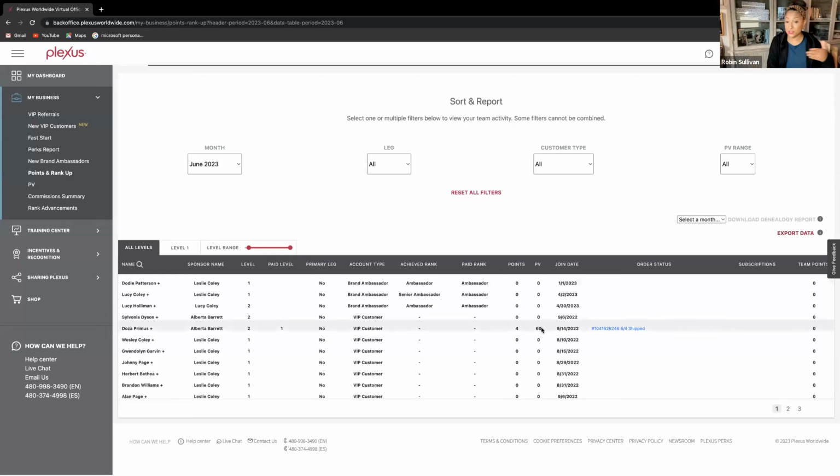Okay. And even looking at someone that has a sub in place that's not 100 PV, she wants that person to eventually get to 100 PV. So she's not just earning 4 points, she's earning 6 points, right? And actually, this is her level 2, so the max she would earn is 5 points on this person. Does that make sense? So that's another person that she may want to work with, Alberta Barrett, and help that person to get back up to 100 PV.